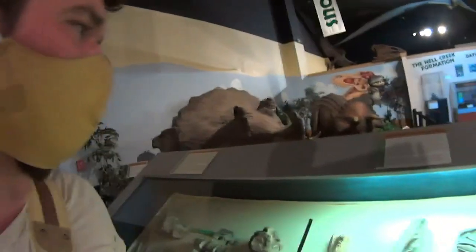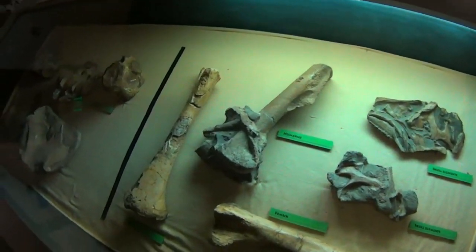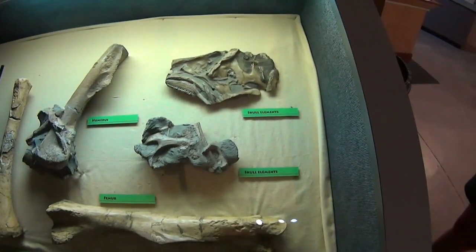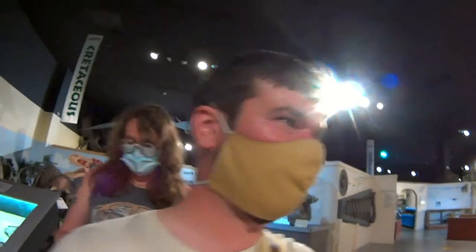And then a hadrosaur from the Cretaceous Mancos Formation. Some cool elements here. Really neat. Cool stuff. Nice duckbill dinosaur fossils. This is pretty neat too. We're going to look at this real briefly.